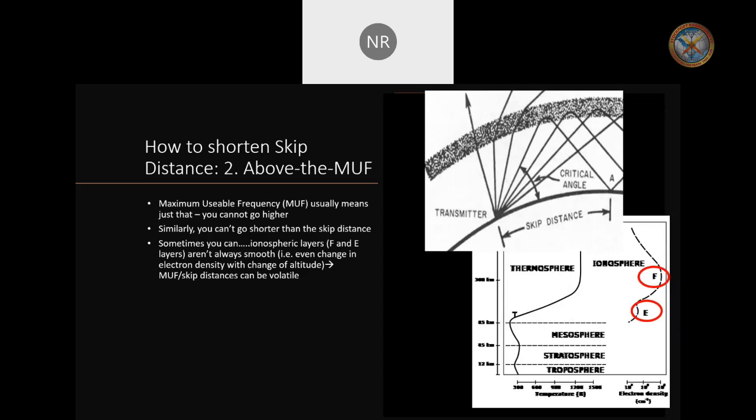However, that's not always the case, and you may find that in theory you're expecting the MUF to be 21 megahertz for a particular path. Suddenly you find that it jumps to 28. This is an example.